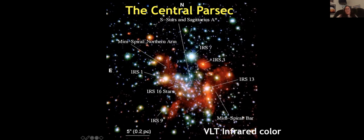There's IRS 7, which is a red giant star. There's IRS 3, which is a dust enshrouded star. And you see some red stars here, which I'll talk about later, because that was actually my thesis. And you can also see some emission in the background, and that's some dust, some more dust lanes that exist towards the Galactic Center. But all of our focus right now is towards, it's like you keep squinting and you see that there's something towards the center of the image.